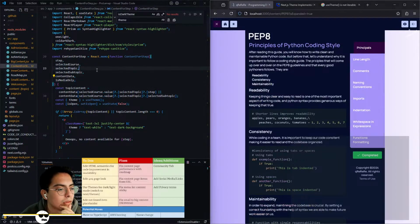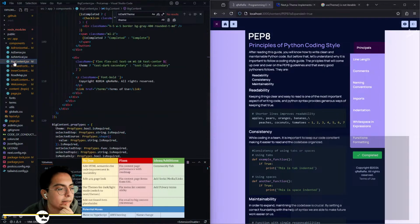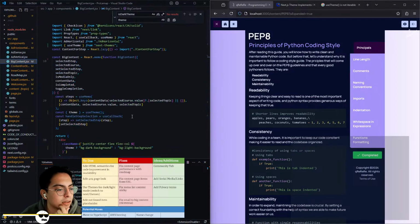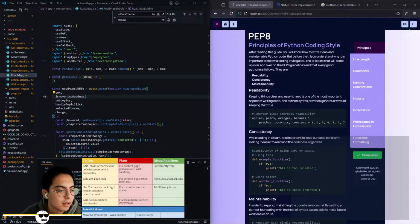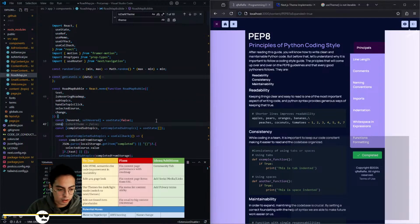Okay. Bit content. Toggle completion. Yeah. Ads. Perfect. Roll map has a theme thing here. Is that it? Yeah, that's it. So const theme.